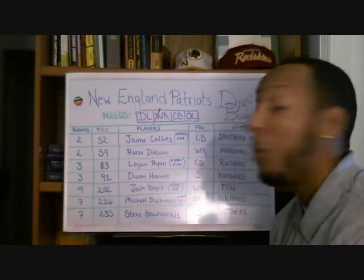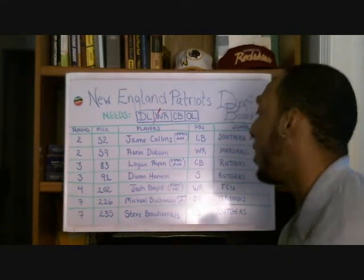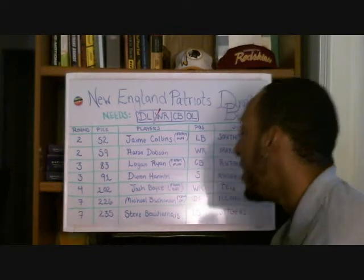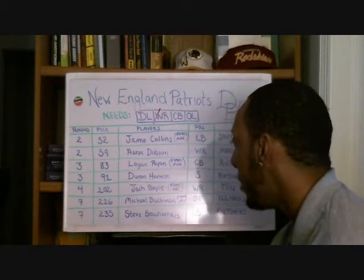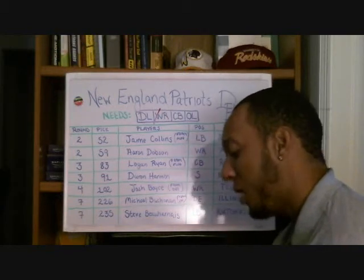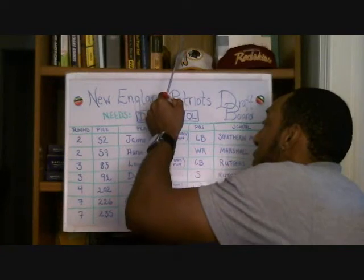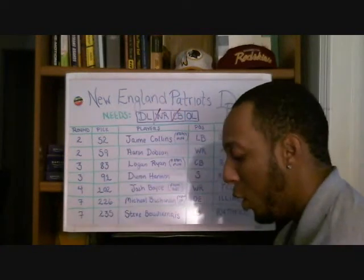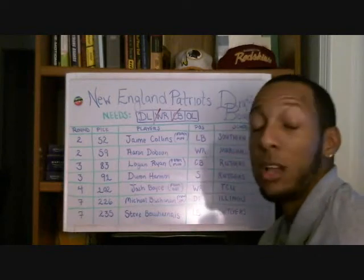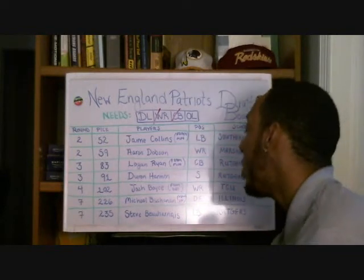And to me, it's a double for the safety Duron Harmon out of Rutgers in the third round at the 91st overall selection. So we go back to the needs board to look at what the Patriots were able to accomplish in the third round. With their first selection in the third round, they drafted the cornerback Logan Ryan out of Rutgers. And so that meets the need. So we take that off the needs board.